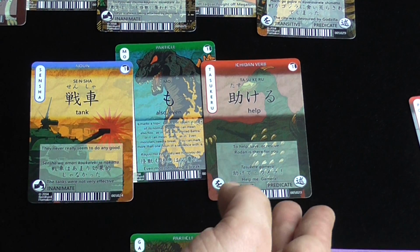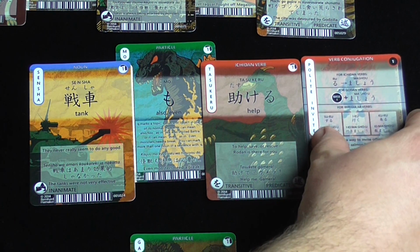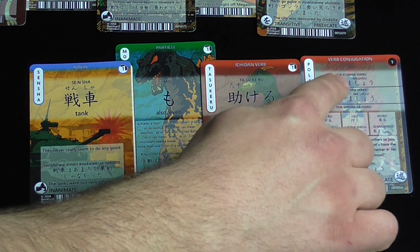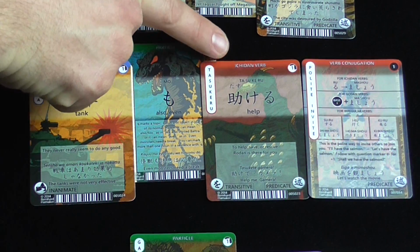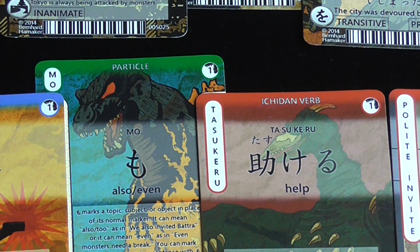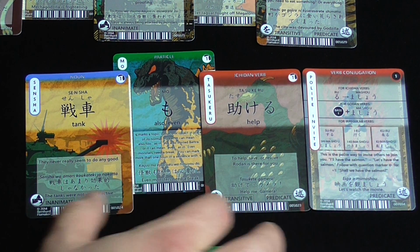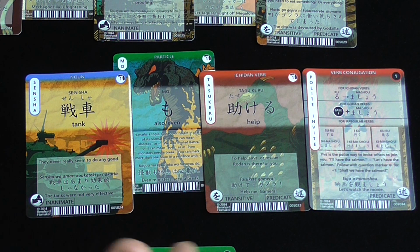Tasukeru means help. But we want to conjugate this because we're inviting the tanks to help. We can say sensha mo tasukemashou. And all that we have to do in this case is very much like modifying an adjective. We take the last syllable of tasukeru off and we change it to mashou. Now this verb conjugation can be used on Ichidan verbs like this one. See, that's an Ichidan verb. And it conjugates a certain way. But to conjugate a Godan verb, I'm going to have to give you another example because they are different. Anyhow, all you have to do is change sensha mo tasukeru to sensha mo tasukemashou. And that means, alright, tanks, let's help too.